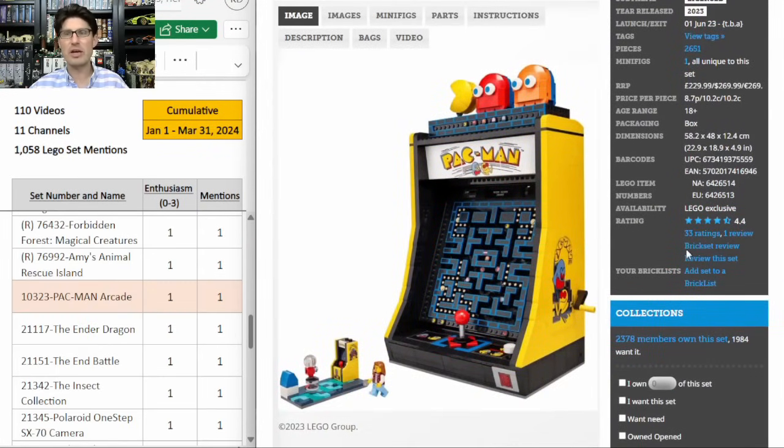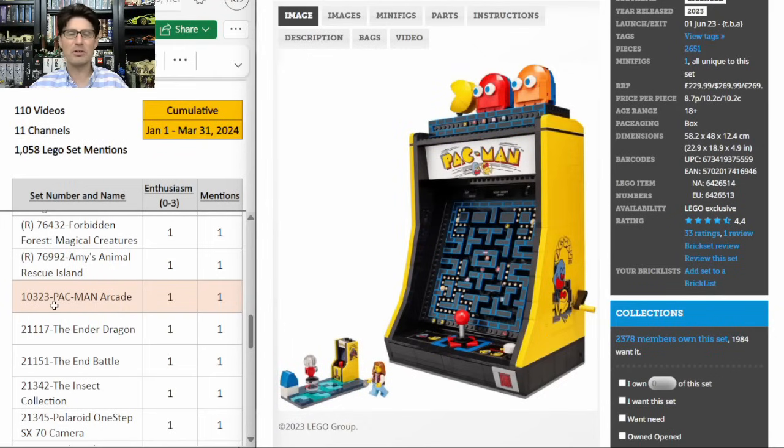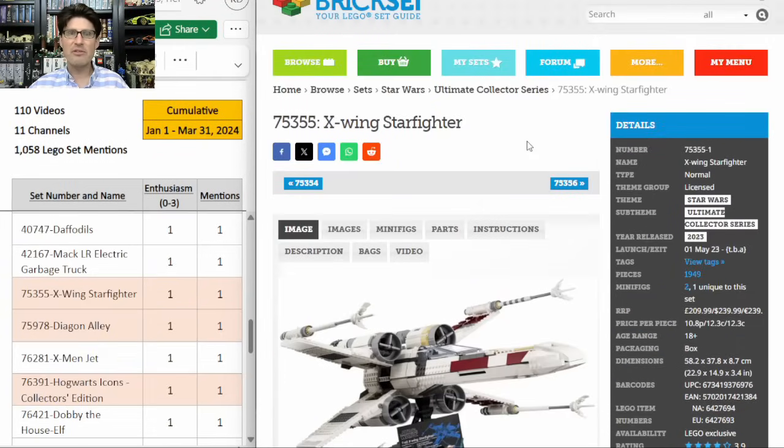What a cool set, 4.4, but I'm nervous about this one on the secondary market. 1 mention, E-score of 1. That's kind of where I am. It might surprise us all, but I don't know that I'd want to drop 270 on something that is this risky. We don't even have a retirement date yet, so who really knows?